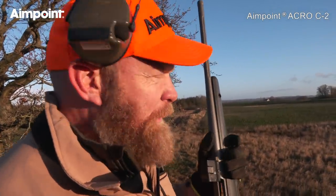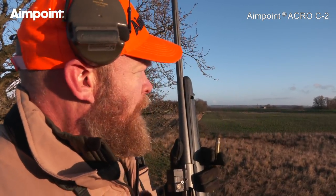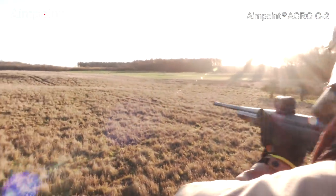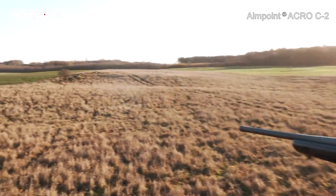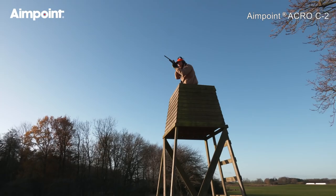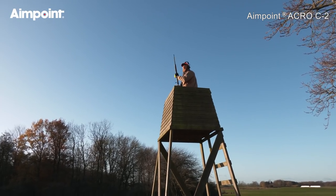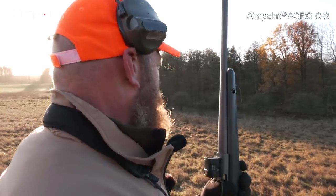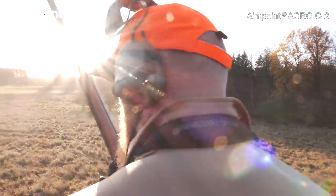First game of the day, a small piglet wild boar. Boom, from nowhere. Happy about that.